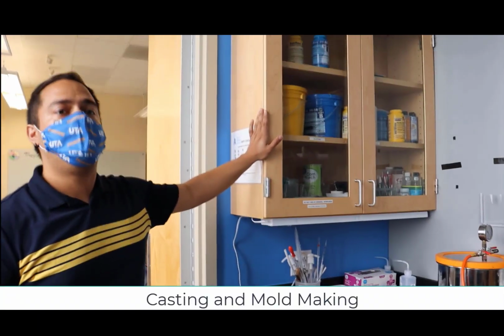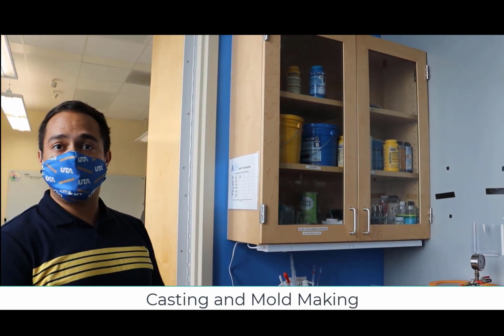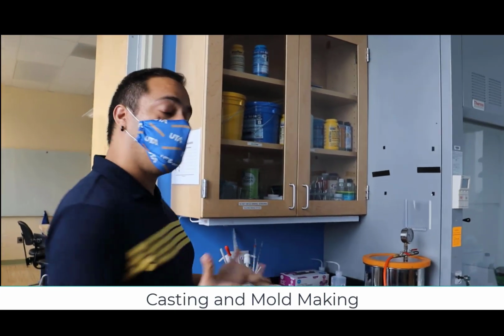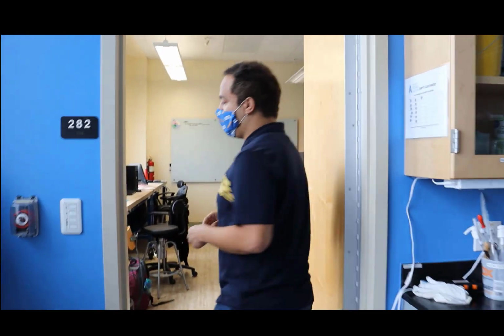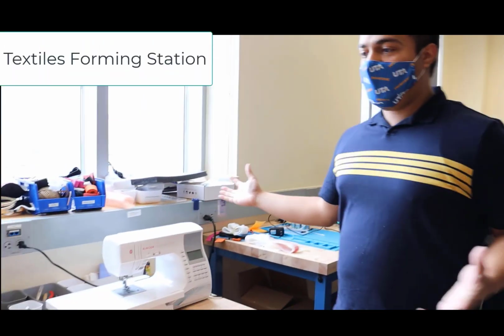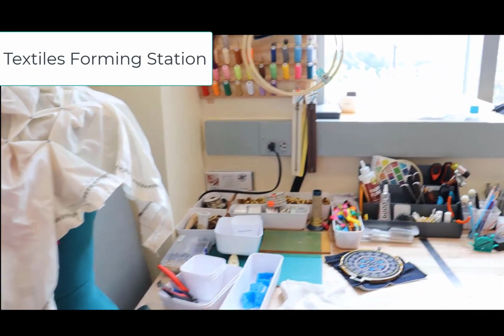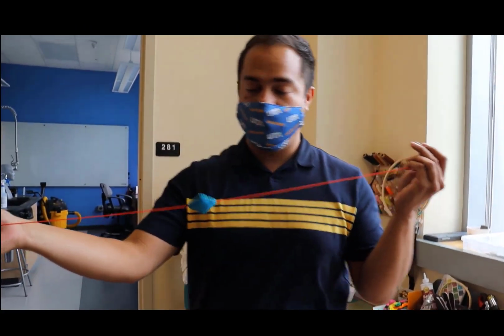Another area of the lab is around casting and mold making. So here we have all types of materials for creating resin, silicone, and even rubber molds. So I'll show you some prototypes of what that looks like over here. Here we have our textiles forming station. So we have our standard sewing machine, but it also is allowing us to interface with these electronic components. So this is an example of a class project that we had just recently.